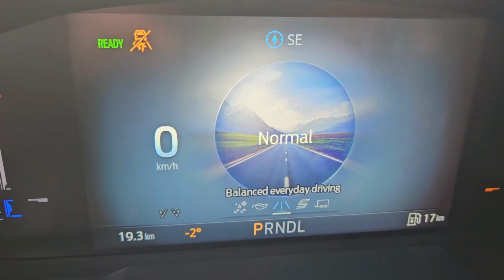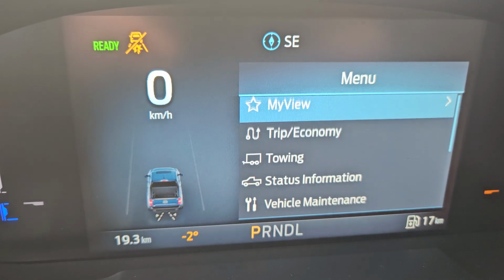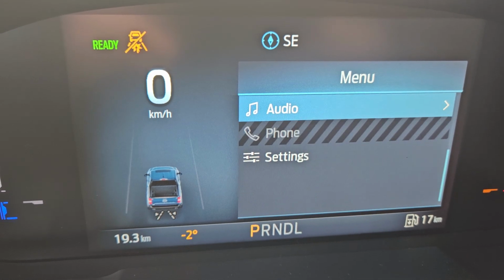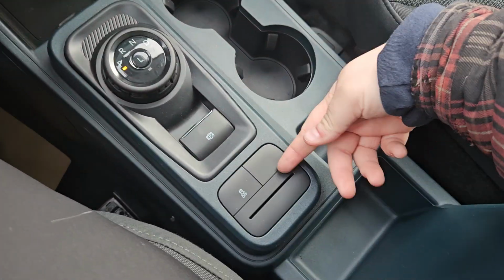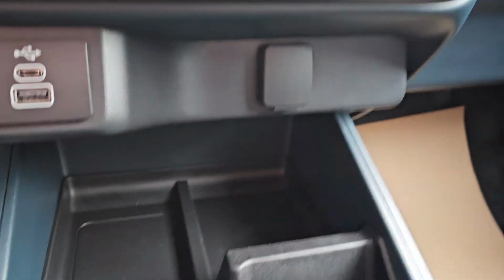Anyways, looking here though, we do have our settings such as My View, Fuel Economy, Towing, Status Info, Vehicle Maintenance, Audio, Phone, and other settings. To my right, we have our gear select, parking brake, traction, more storage, and cup holders. Tons of storage down here with the 12-volt, USB and USB-C.